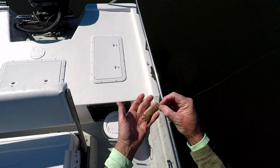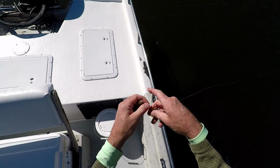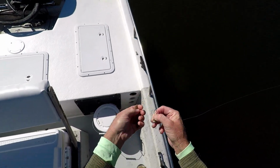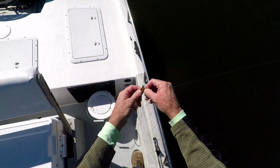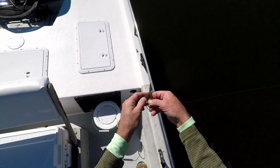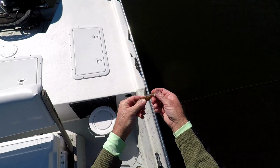Now let me show you how I'm rigging this shrimp here. First off, I just pinch the last part of the tail off. Then I'm going to take the shrimp and I'm just going to thread this hook through the shrimp so that I can hide that hook as much as possible and just get that hook coming out where it needs to be.